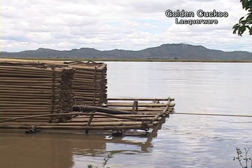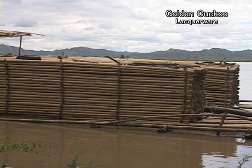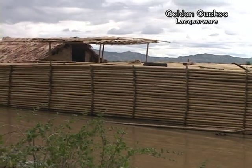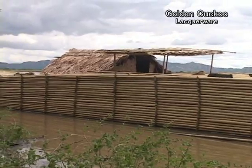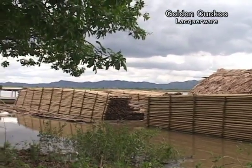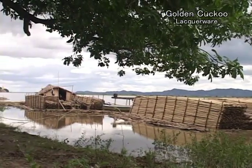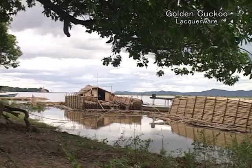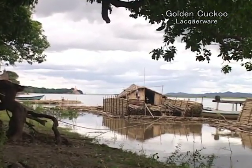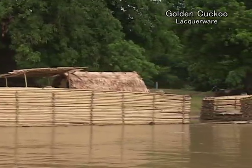These are the bamboos. They were carried along the Ayeyarwady River from the northwest part of Myanmar. From there to Pagan, it takes about one month. The name of the bamboo is Matinga, which is the longest bamboo in our country because its length is about 60 feet. We use this bamboo to make the lacquerware. The basic material of lacquerware is bamboo.